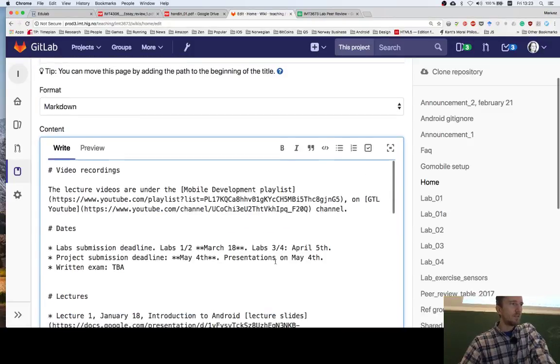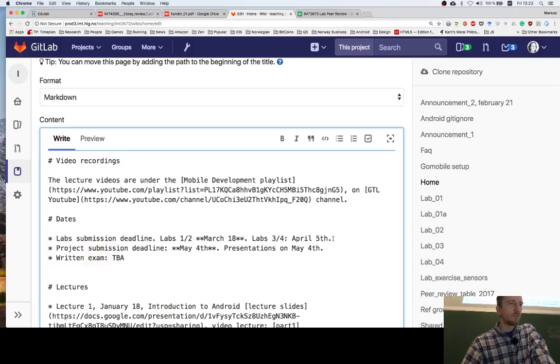Yeah, so where are the dates here? Yeah, so after Easter. Those who are really late still have Easter to catch up, but that's it. Okay? If you struggle, let us know earlier. If you struggle with the first two labs, we should know about it right now. In my mind, everybody has done the first two labs already. In my mind, you're all working on the fourth lab. So, okay, short break, 5 minutes.